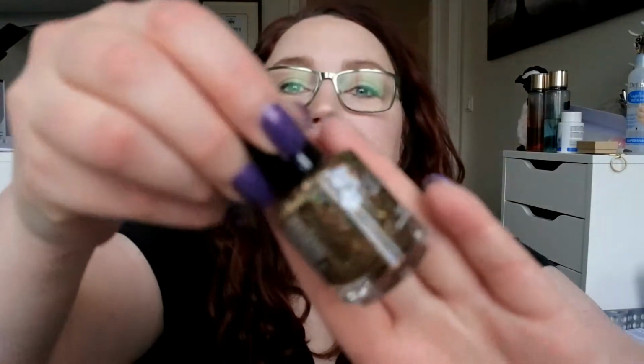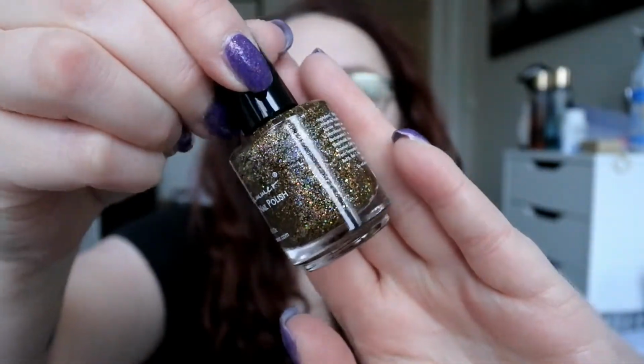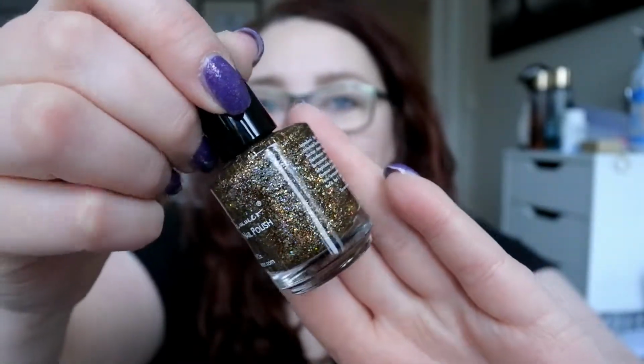Then I also bought another KBShimmer polish, and this is also from the same collection, which was called Blogger Collection, I think, or Vlogger Collection. And this is by another blogger or YouTuber, but I don't know her name, I'm sorry. But this is the Espresso Yourself, and it's a brown holographic. It looks absolutely stunning, so I really can't wait to wear this on my nails as well.